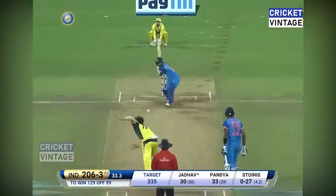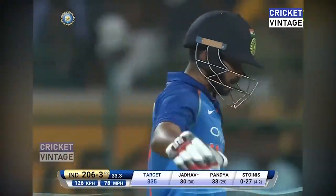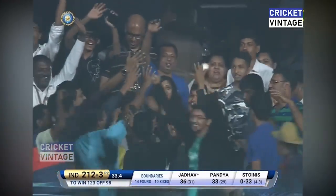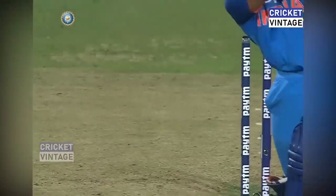Who's going to come in? That is what he was looking for. That pitched up delivery on the off stump. What a shot from Kedar Jadhav. A half volley, but exactly what he wanted. In his shape, and that's exactly what he did.